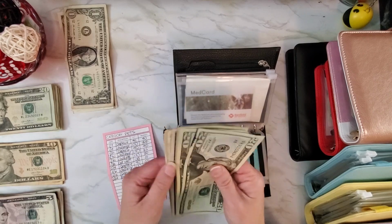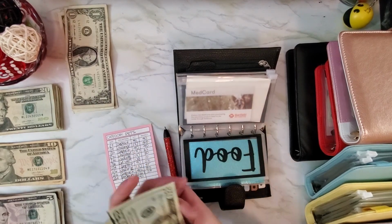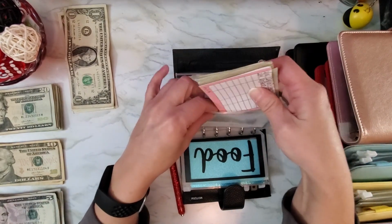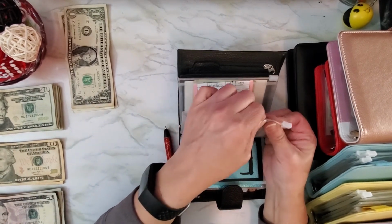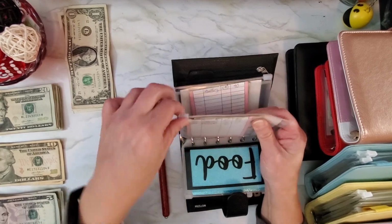Actually, what I should have done is taken out those $4 as well because I don't like carrying all those ones in this. They bug me. Makes it harder, because these are such tiny envelopes, it makes it a little bit harder to close them up, you know what I mean?